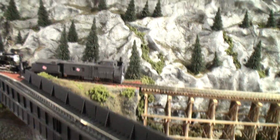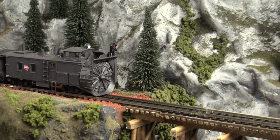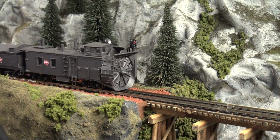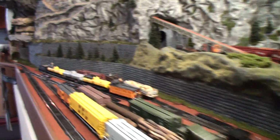Let me just get that. All right, so there's the rotary, Lou. Now that's a steam rotary. All of our other rotary plows are diesels, but that's an old steam rotary. That's pretty cool. All right, great. Let's walk into this area here, around the corner.